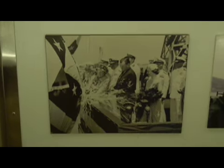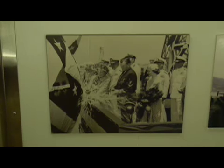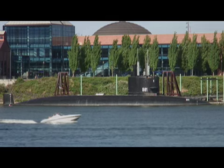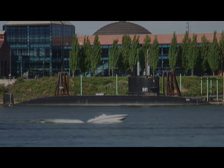The USS Blueback came to Almsey in 1994. They brought her here and made her a museum because they didn't want to scrap her, to turn her into razor blades. Fine folks said that she could offer much more as an educational facility than being turned into a bunch of scrap metal.